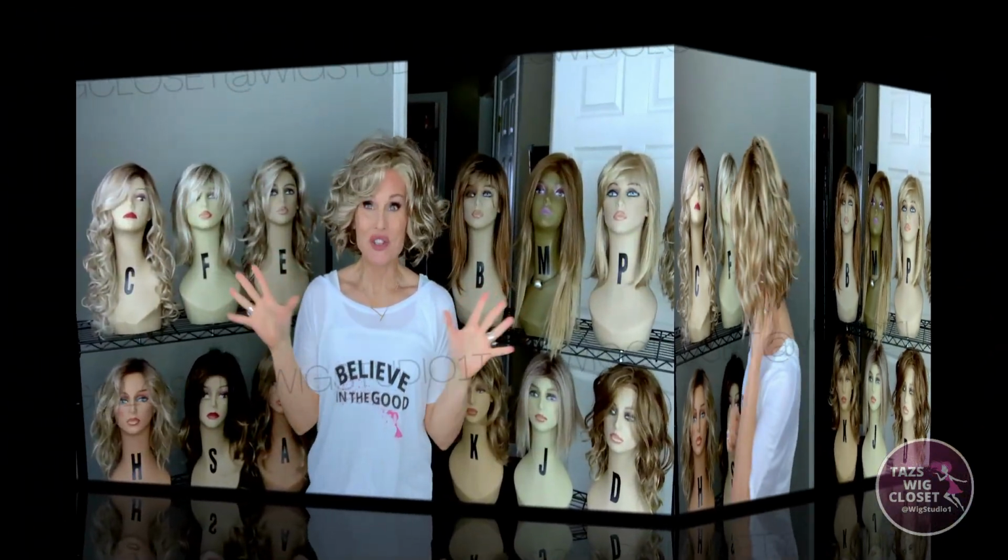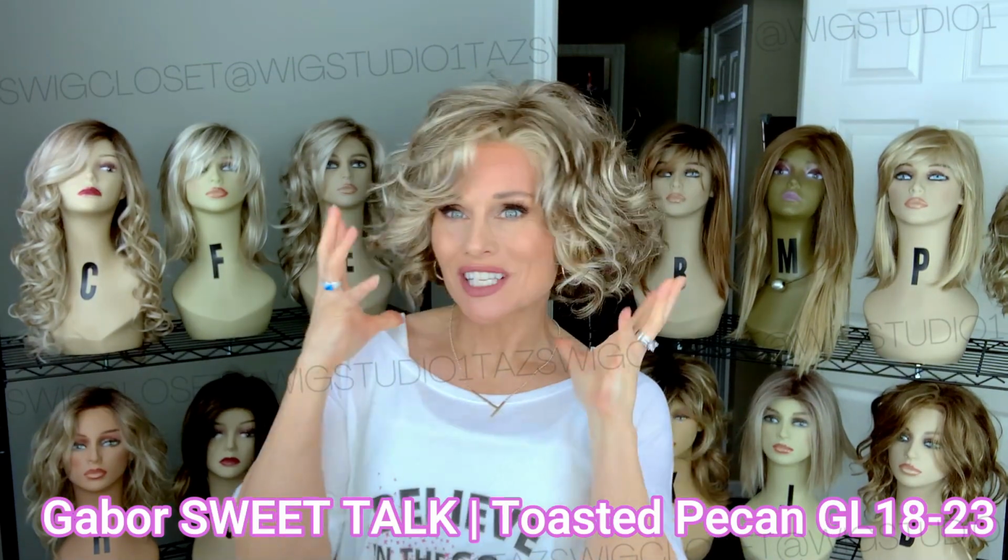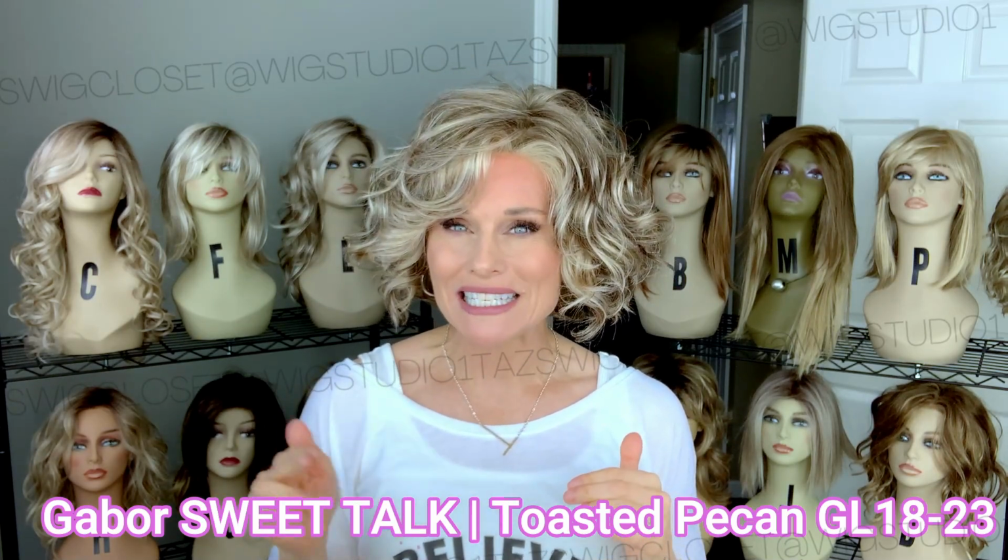So I'm going to show you 2 other styles from other brands, and then we're going to do a side-by-side comparison. So here is another popular short, curly, voluminous style. This one is by Gabor. It's called Sweet Talk. This one's in the color GL18-23, which is Toasted Pecan. Sweet Talk is one of my favorite all-time styles. With all this choppy wave and volume. It features a lace front and a left monofilament side part. It has a lot of permatease and volume.